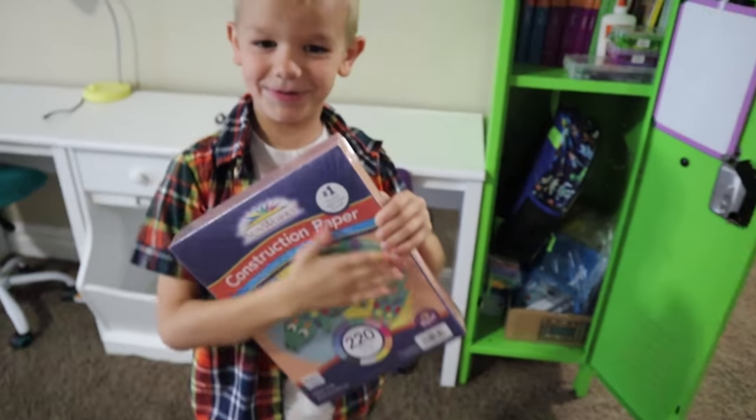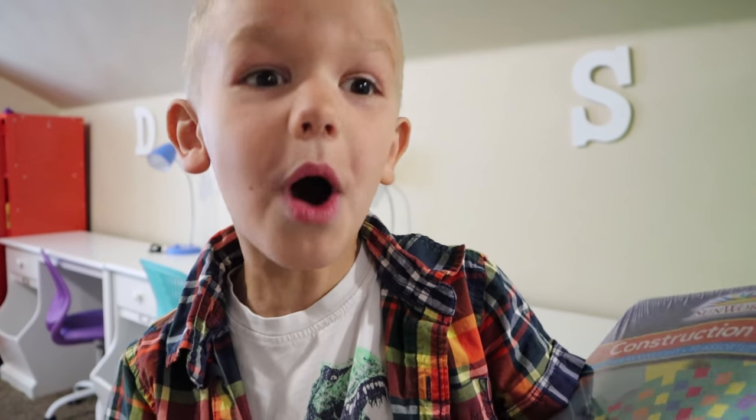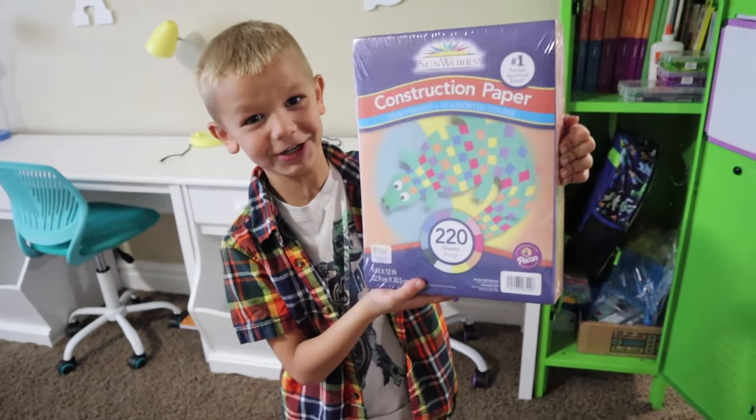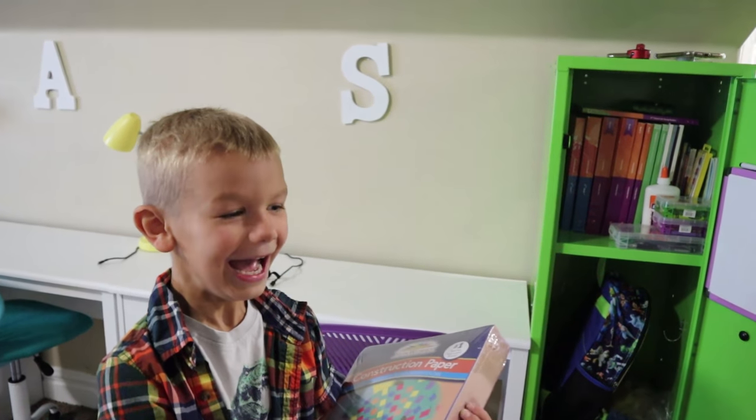Mommy, look at this! What is it? Tell me, what is it? It's paper! 220 papers! What? Color paper! A lot of crafts you can do with that.